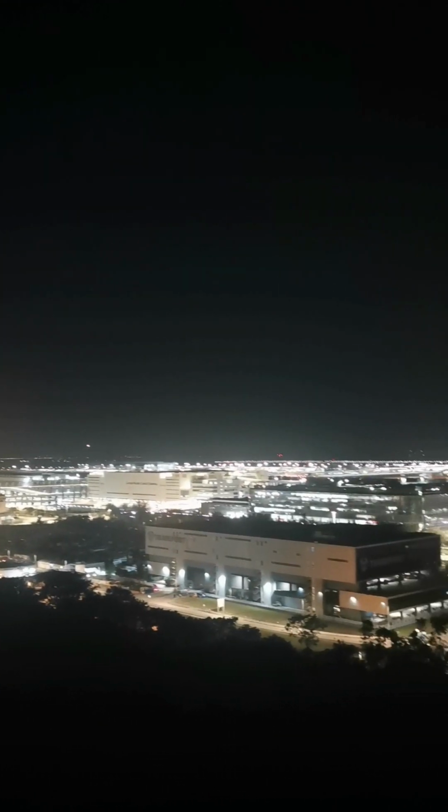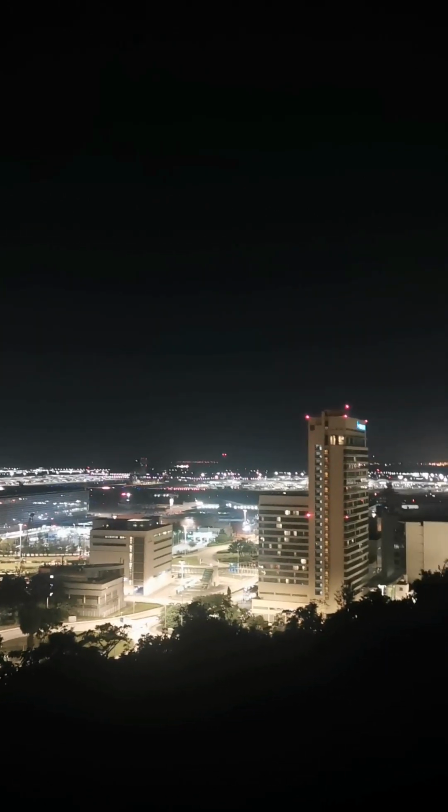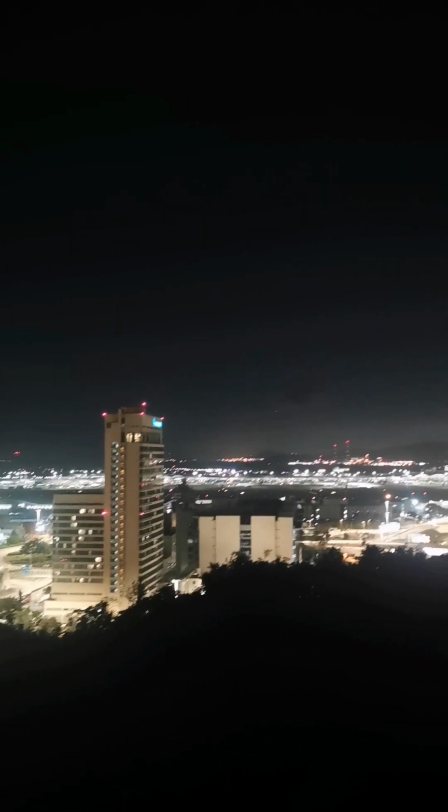Zabardast, Zabardast. Hai Tung Chung. That is the round circle. This light is for the Tung Chung cable car going to Buddha. Cargo terminal for Hong Kong International Airport. The airport, the runway, all in the night view.